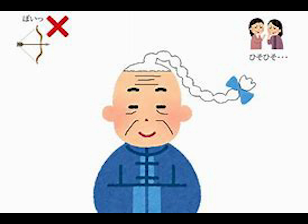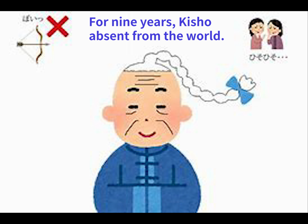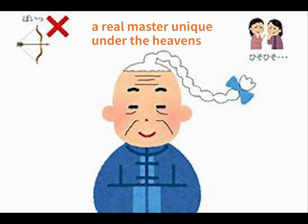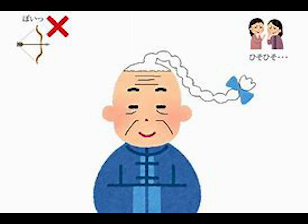No one knew what sort of training he had accumulated during that time. When Kisho finally descended from the mountain, people were surprised by how much his face had changed. It now had a wooden and inscrutable countenance. When Kisho visited his ex-teacher, Hiei found himself impressed at first glance and shouted, "I can see now you are a real master, unique under the heavens and beyond compare. The rest of us cannot hold a candle to you."